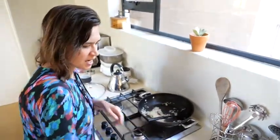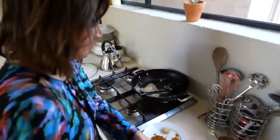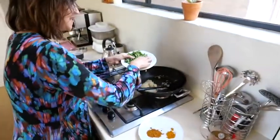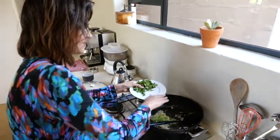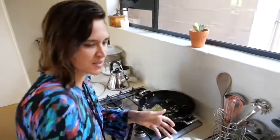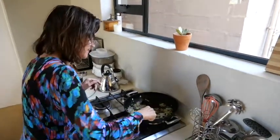At this stage I'm adding the garlic, the ginger, and then interestingly enough, this is the only recipe I've had to do this with, I'm putting in the stems, which I think is very cool actually, considering they're organic as well. There's probably a lot of goodness in there. And cooking for another 1 to 2 minutes.